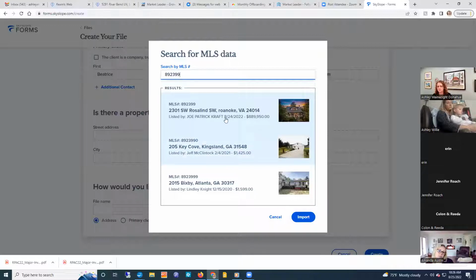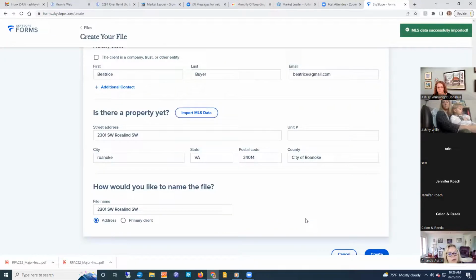Now you see that there are going to be multiple search results. And that is because this is searching across the entire United States. And there are some MLSs across the United States who have the same MLS numbers as we do. So it hit with 3 search results. I'm going to choose the one that is the one I'm looking for, which is this cute one on Rosalind, okay? And I'm going to click the button for import. And you'll see that it goes ahead and imports that address information into my transaction page.